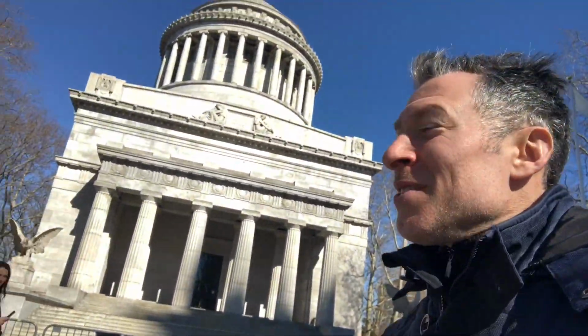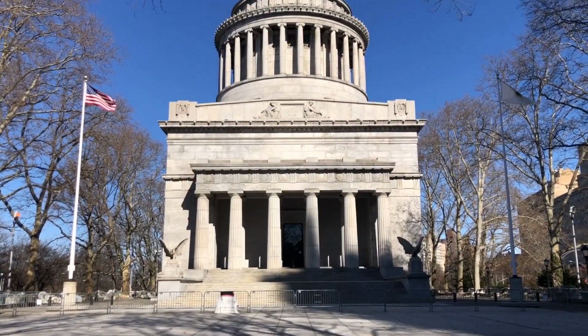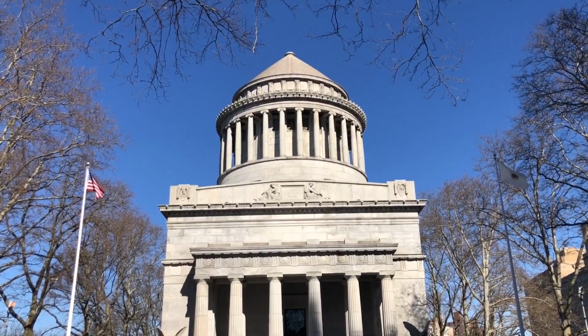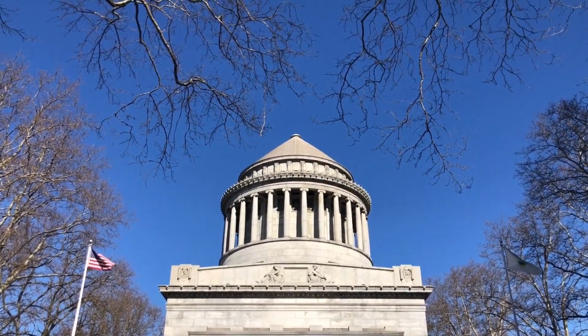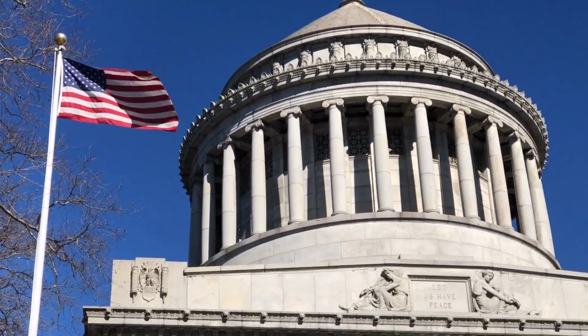Here's the largest mausoleum in North America. It's Grant's Tomb. General and U.S. President Ulysses S. Grant. He's in there. They wanted to put him in Washington, but his family insisted that he wanted to be buried in New York. He's not really buried. I think he's above ground. And across the Hudson River from Grant's Tomb is the land that produced me. The great state of New Jersey. Great people.